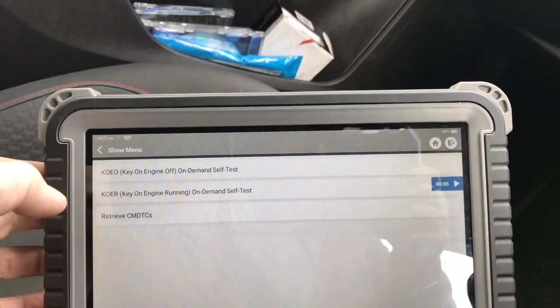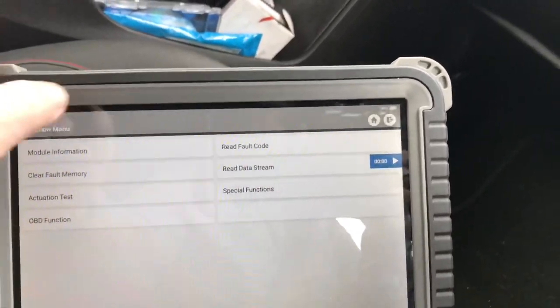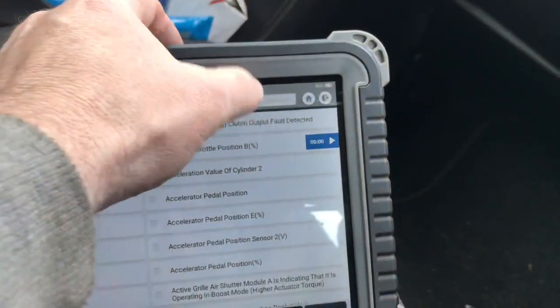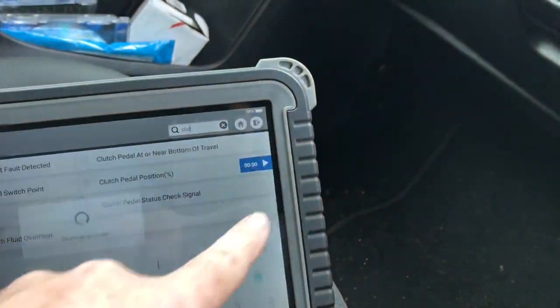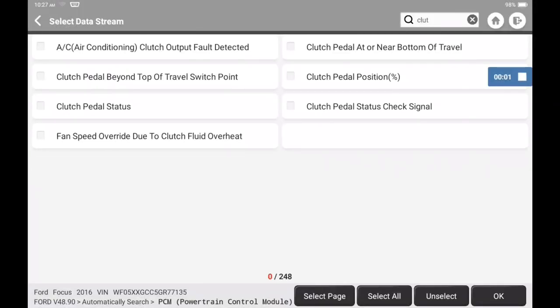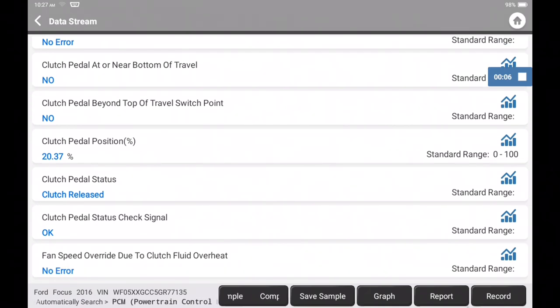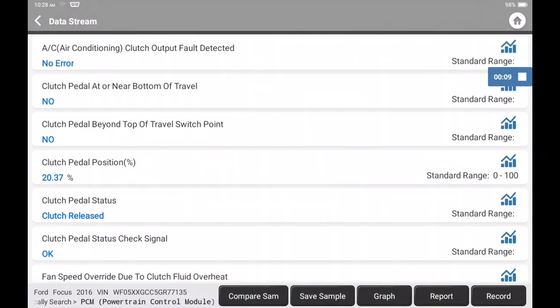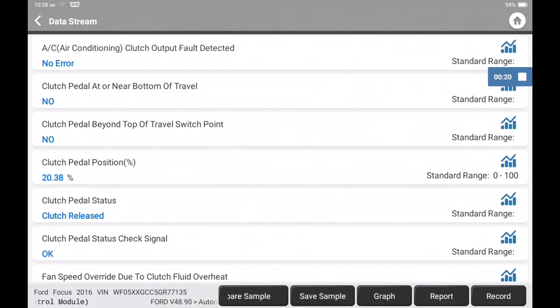So, what I thought we'd do, let's just check. Oh, it's got start stop, there we go, it's now stopped. So that's good. Let's go back into that read data stream for the clutch information, just to see if that degraded mode had repaired itself. So select all, okay. So clutch released, there we go, no clutch released. So you see that degraded mode has now been removed. So we'll call this one a fix. Why it came out, I do not know. And why, when you run these tests, do these faults come back?